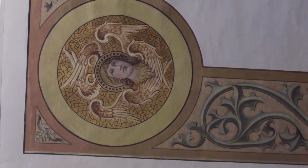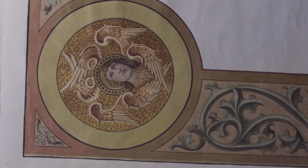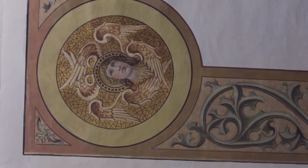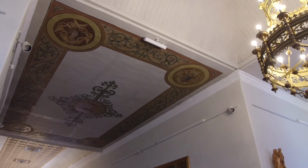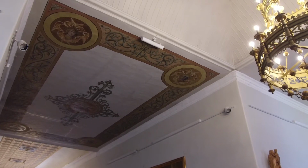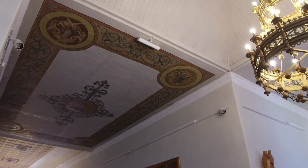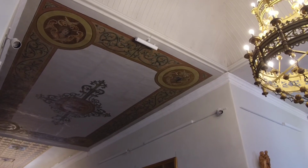Now, it could also represent the constellation Aquarius, just like all the other corners represent a constellation in the sky as well. So why are symbols of Matthew, Mark, Luke and John, the four writers of the Gospel, placed on the ceiling here in this church in New Norcia? Well, it's a simple reason. They are there to guard the heavens and to rule over the zodiac.